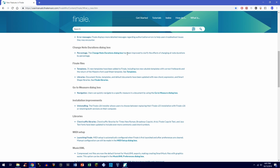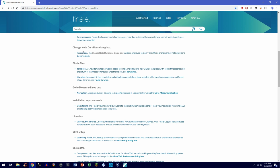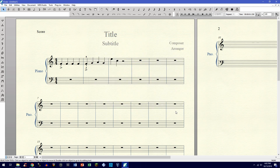Change note durations dialog box. Let's see. Change note duration. Note duration dialog box. Oh, yes. Yes, yes, yes. Okay, what has it done? The change note durations dialog box has been improved to clarify the effects of changing all note durations by percentage. Oh my god, guys, this language is hurting my head. What does that mean? Okay, whoever makes this, please clarify that. Oh my gosh. I am too dumb to know what that actually means in retrospect.